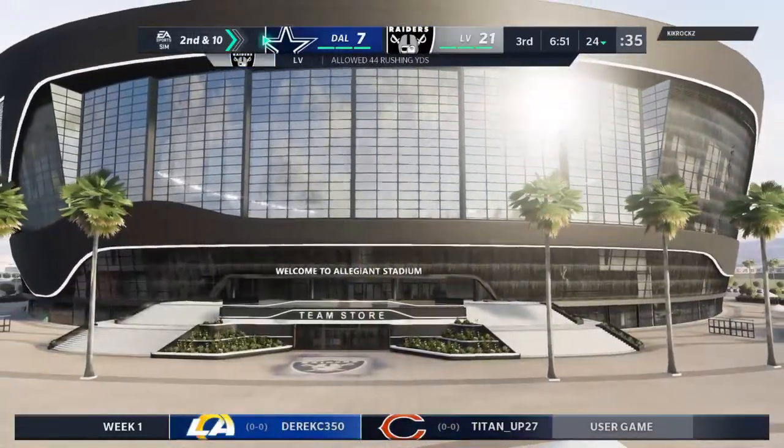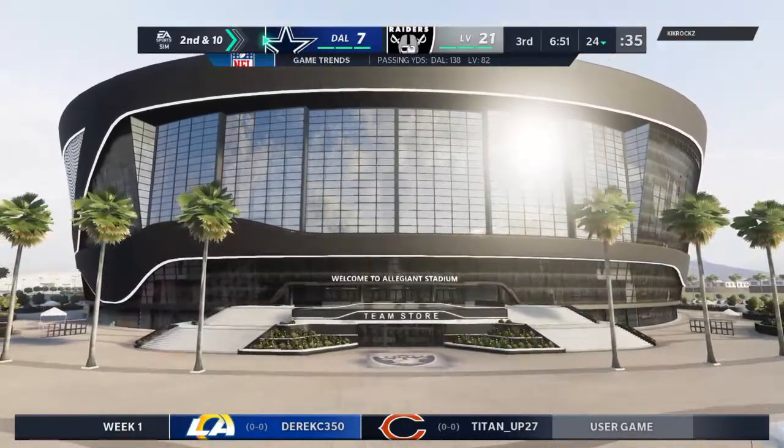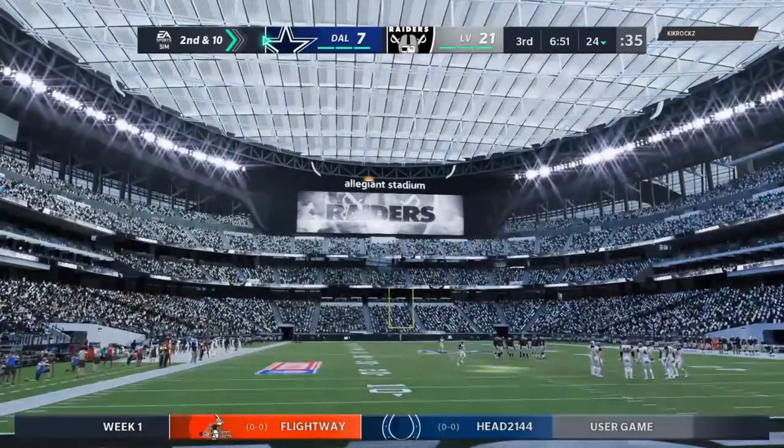He's had trouble finding open receivers all game, and that's because there really hasn't been room against one of the better defenses in the league.